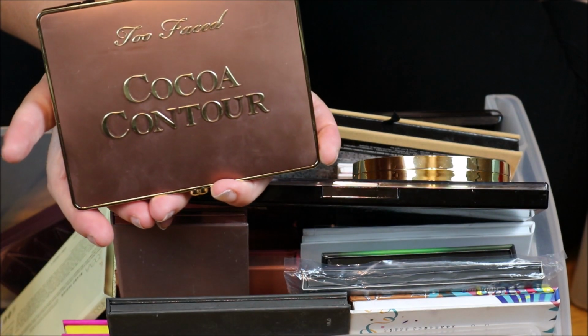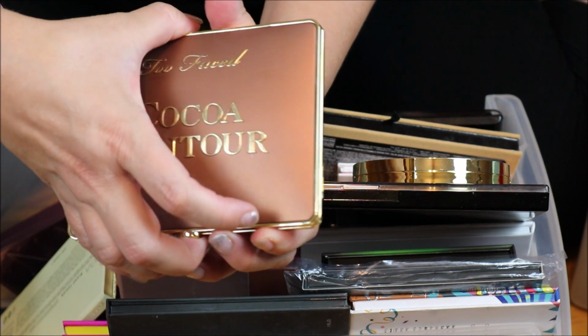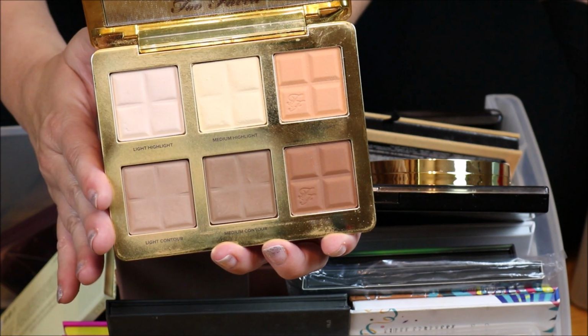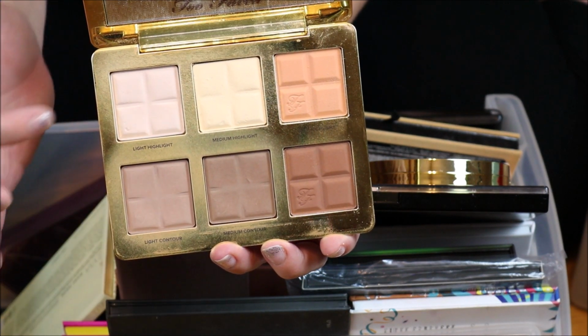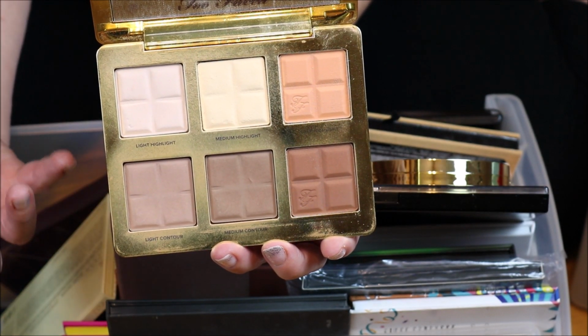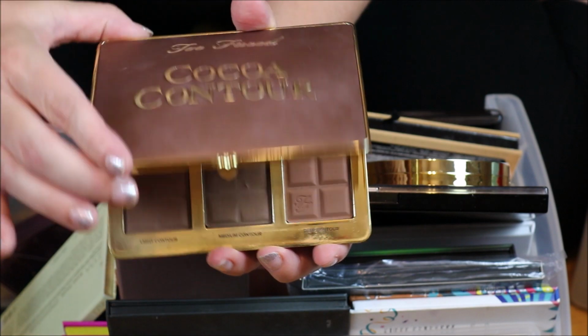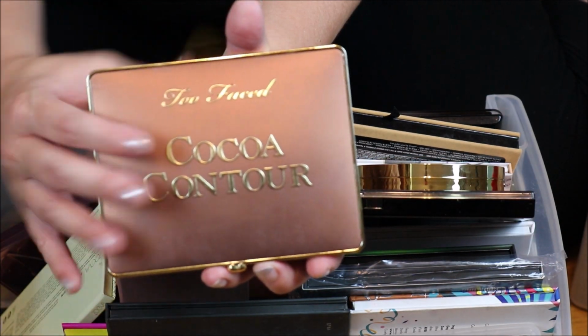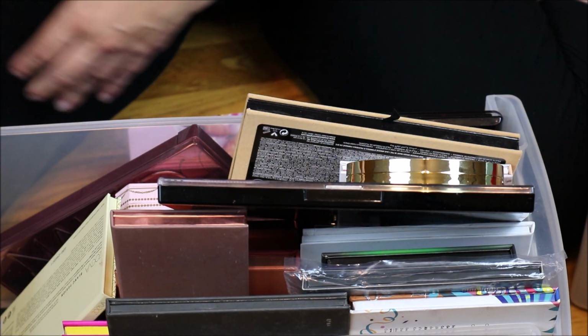This is my Too Faced Cocoa Contour palette, and as you can see, it is very well loved. There are some highlight powders, there's some bronzers. It's a great palette, worth every penny. I did receive this one in a BoxyCharm box. I'm really excited that I finally have it. I'm definitely keeping that one.